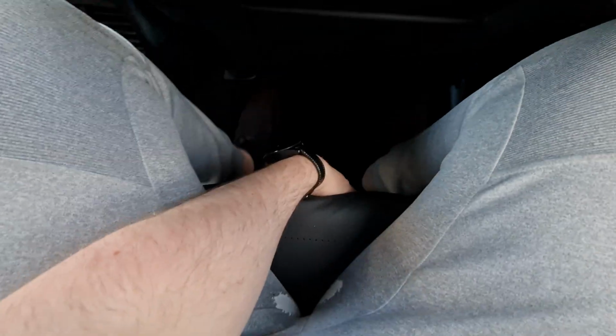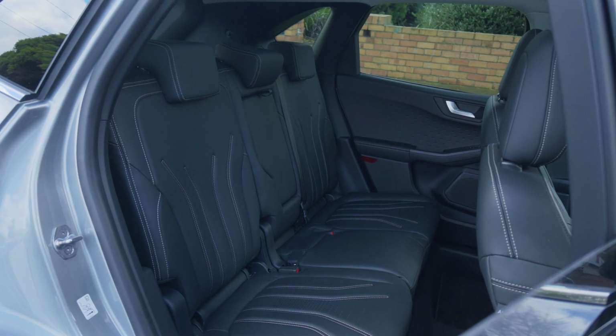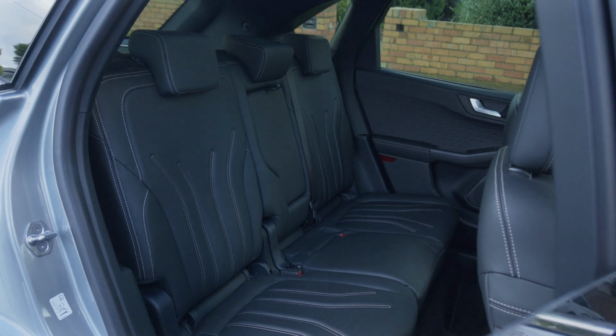Also, really happy with the rear seats. At 5'11", I have plenty of legroom, headroom, and toe room. You can also recline the seats and slide them back and forward for extra comfort. As I said, these ones are heated, but you're not going to be getting that anymore. And they are the same Vignale seats as up front, so they're extremely comfortable, very soft, but they feel supportive. It really does feel like a luxury car back there.